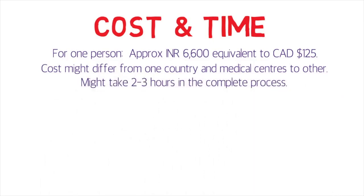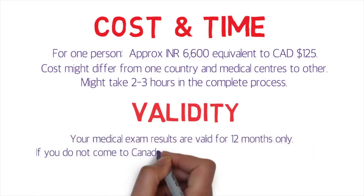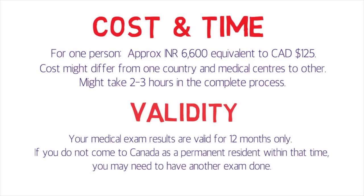Also, it might take 2 to 3 hours for the complete process. So please make sure that you reach there on time and you have enough time in your hand. Okay, the validity. Your medical exam results are valid for 12 months. If you do not come to Canada as a permanent resident within that time, you may need to have another exam done. So try to avoid that.